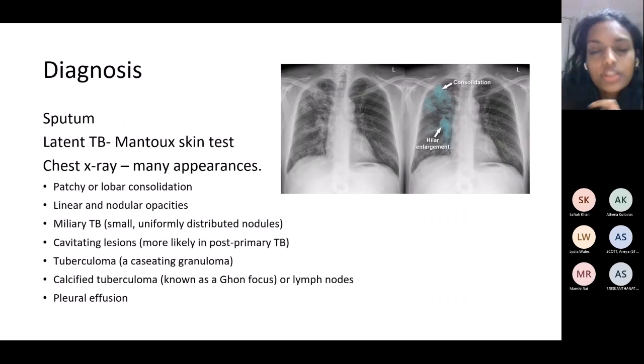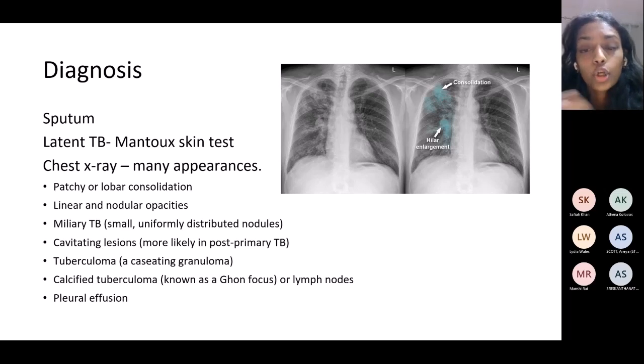Okay, so the diagnosis then. It's really important to ask about the past medical history, so about HIV or any other immunosuppressive conditions, other conditions like diabetes, and drug history. Certain drugs like steroids are quite immunosuppressive. Then their social history. Have they been travelling to the sub-Saharan regions, India? Are they homeless? And you can also ask about TB contacts, if they've been in contact with anyone with TB.